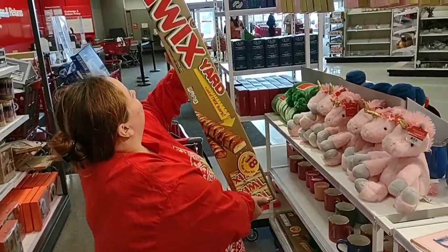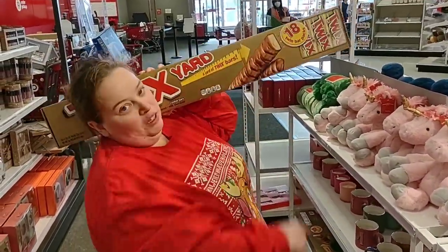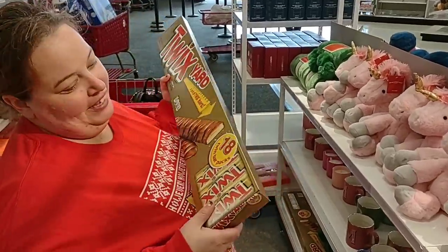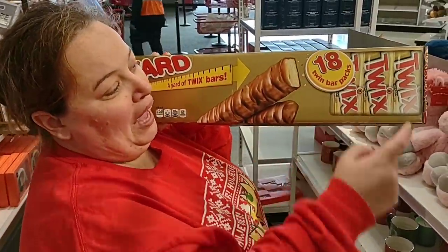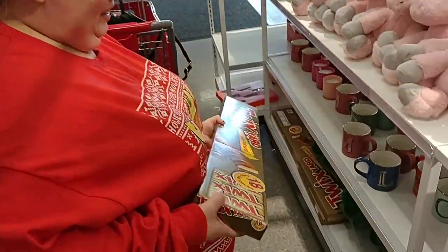What the heck is that? It's a yard of Twix bars. The biggest Twix bar I've ever seen in my life. It's not. It's just fake. Yeah, right. It says 18 packs. Twix bar packs. Seems like a lot more than 18.